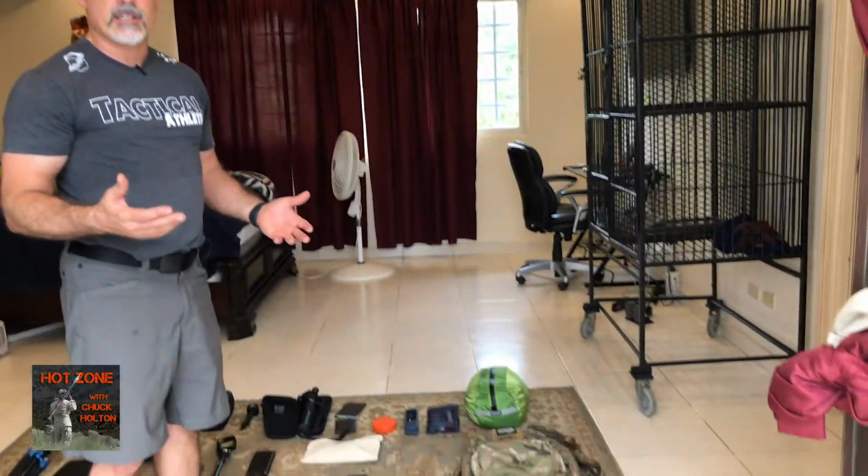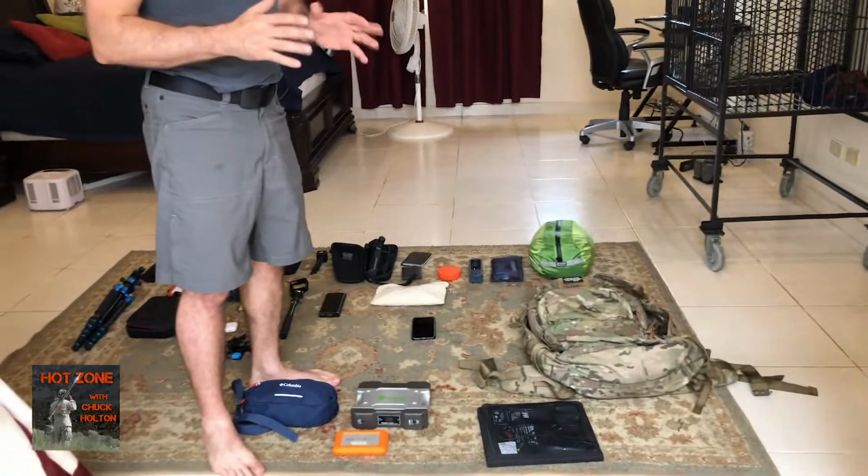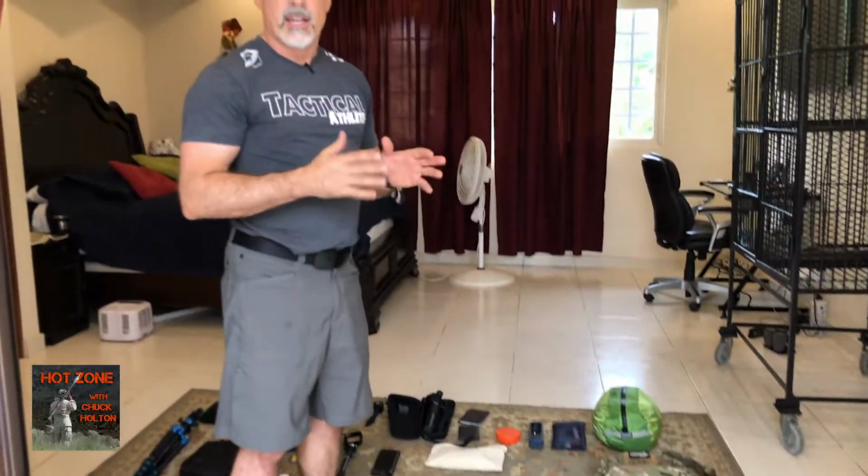It all fits in that bag, and it makes it easy to just grab it and go and be fast and efficient in my travel. And so there you have it. To answer that question, for those of you who are wondering, there's what I carry.